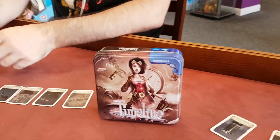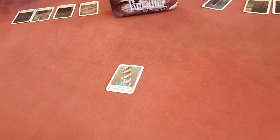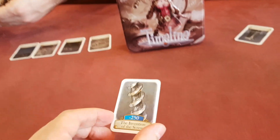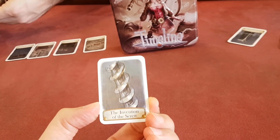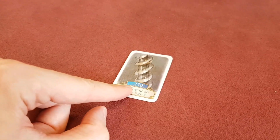Now there are a number of different versions of Timeline, you can see one other one over here. This particular one we were doing is Inventions, but the principle is the same for all of them. You start off with one event, in this case one invention, in the middle, which is the invention of the screw. On one side it just tells you what it is, but on the other side it gives you the date. So this was minus 250, which means it's 250 BC.